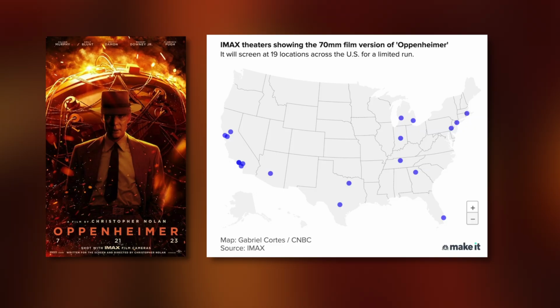For example, here are the 19 locations in the United States that were showing Oppenheimer in its original 70mm format. Also, for the Interstellar 10-year re-release last year, I drove 5 hours in the pouring rain to see it in 70mm IMAX, and I got there and the projector was broken. That was pretty devastating. I actually did a whole YouTube video about it.